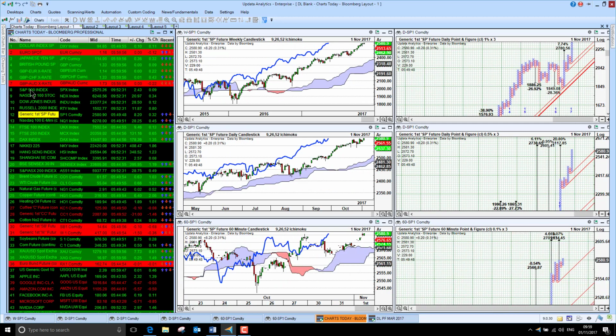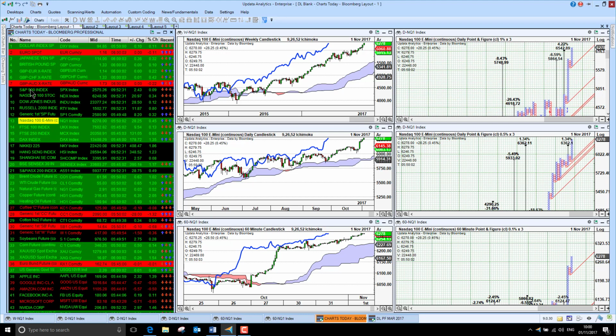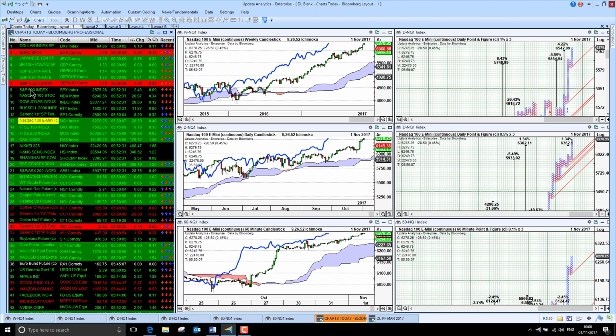Looking at the S&P future, that's up 0.3% this morning, and the Nasdaq E-mini up nearly 0.5%. So that is indicating that markets are set to open higher in the US, and running up to that Fed decision. So interesting to just see that strength in markets.